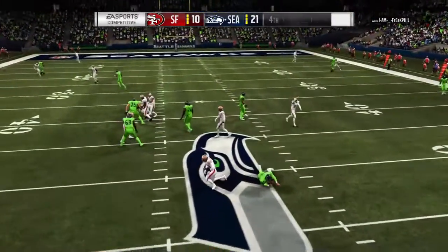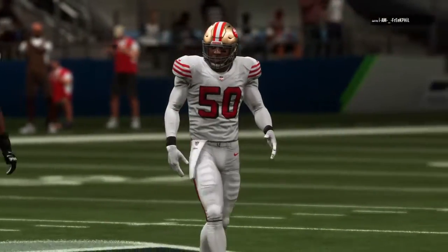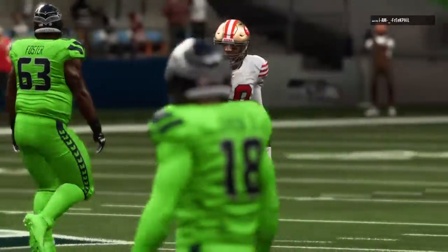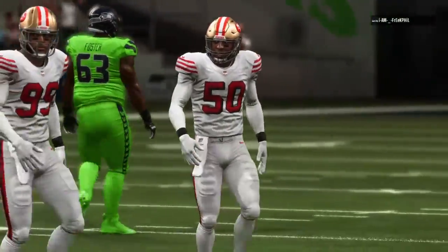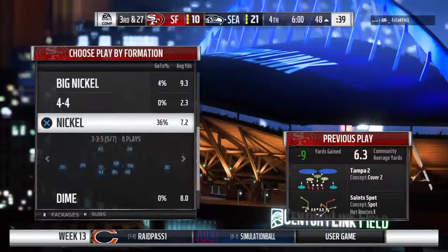And he is going to be taken down. And that should be the final play of this third quarter. Back now in Seattle, Washington. It's the Seahawks with the possession. They also have the lead here as we get set for the fourth and final quarter.